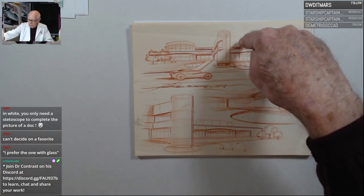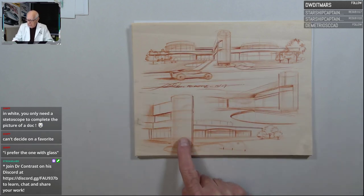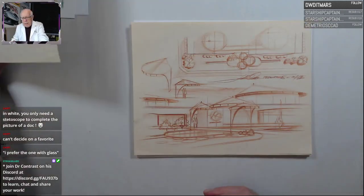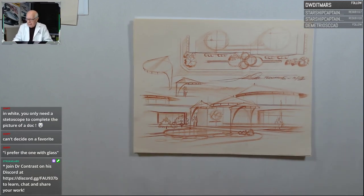A lot more adventuresome in some of the entryway areas. Some multiple buildings in the campus area. There's a little detail of that front end area. And again, same thing here, a little bit of a detail of the entryway. On newsprint, there it is. And sketch number two. Notice again, much more flamboyant.